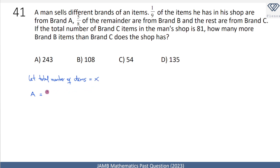So that means brand A represents 1/9 of what? x. What about B? We are told that 5/8 of the remainder are from brand B. Now, if the total is x, what is going to be the remainder? The remainder after we remove brand A is just going to be x, which is our total, minus A, which is 1/9x. When we simplify this, the LCM of both is 9, so this becomes 9x minus 1x, and that is 8/9x. So the remainder is 8/9x.